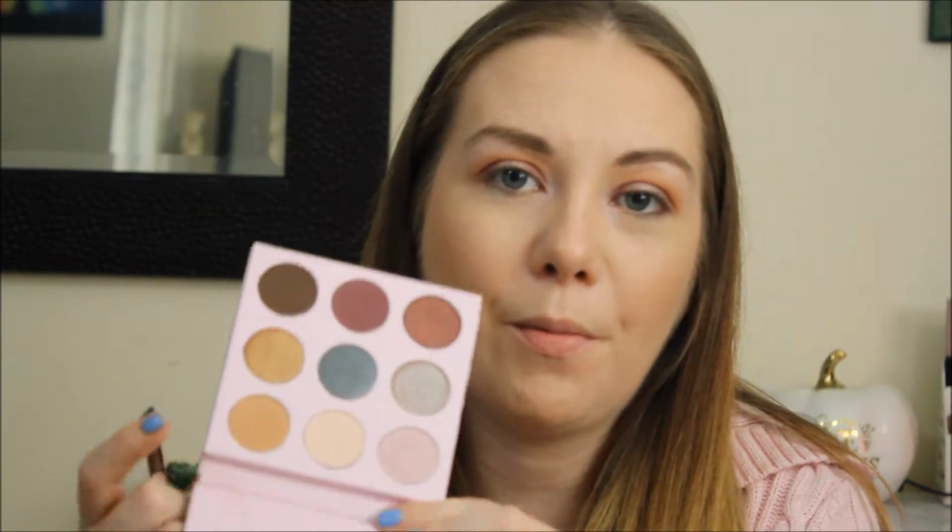So then I'm going to go in with Luxie 221 T brush, the little liner brush, and I'm going to do my lower lash line. I'm going to put in a little bit of Cheshire and then I'm going to blend it out a little bit more with Strut just so it's not too harsh.